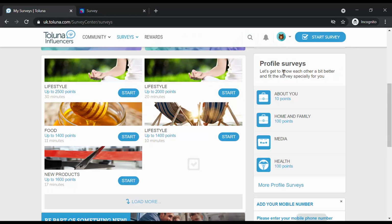If you want to earn more on Toluna, you complete your profile surveys. They're interested in knowing you a bit better to know if you fit for their surveys. So tell them about yourself, about your home and family, media and health. And for filling each of these, you can see the associated points. 100 points for home and family and 100 points for health. So give them more information about you and you get more points.